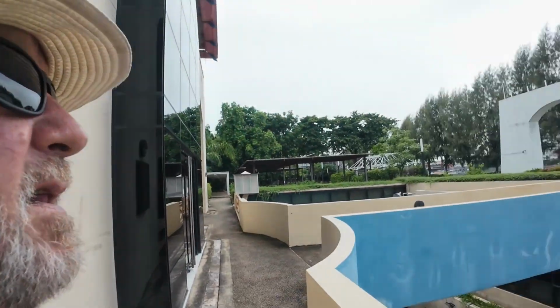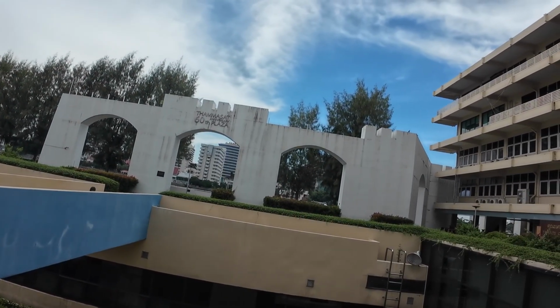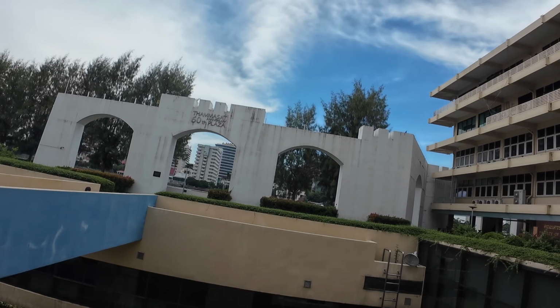Nice little garden down there. Somerset anniversary, 60th anniversary plaza. Somerset being the university that we're in right now. Nice grounds. Humidity, yes, unbearably so. My eyeballs have been sweating. It's uncomfortable.